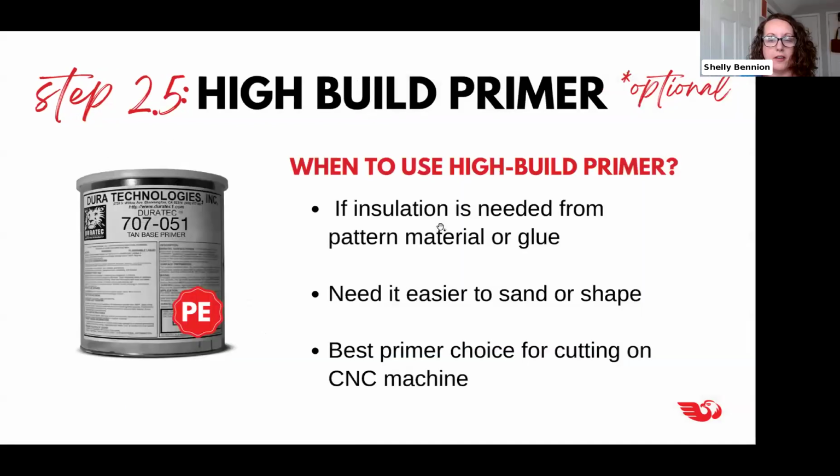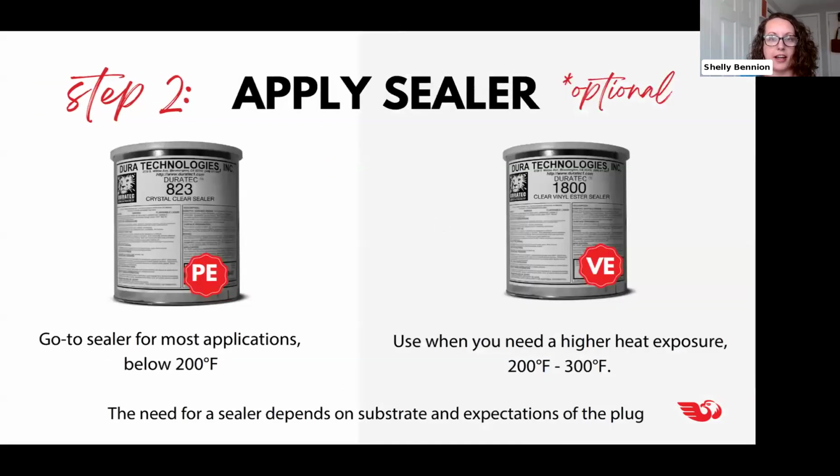So Rob, I know we'll get asked this question, and you touched on it a little bit, but why do we have that optional up there next to apply the sealer? Well, it depends on how hot that part's going to get. Whether it's a regular open mold plug that you're just going to apply a sealer over the top, and then you come back and put your primer on there.